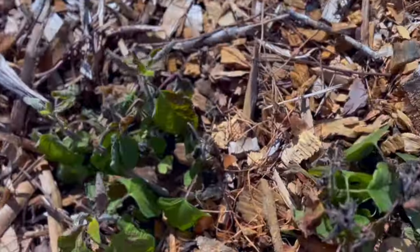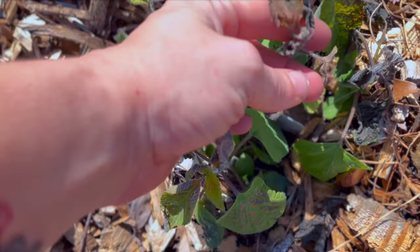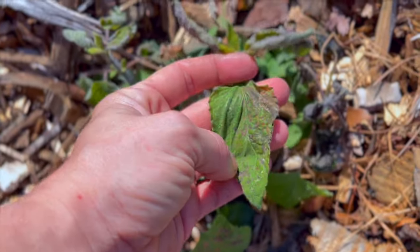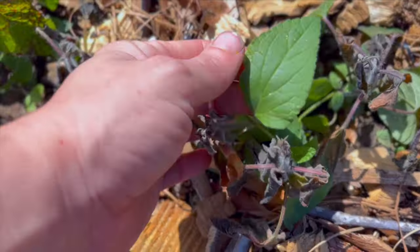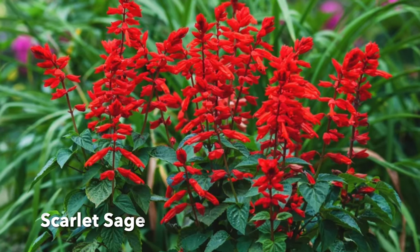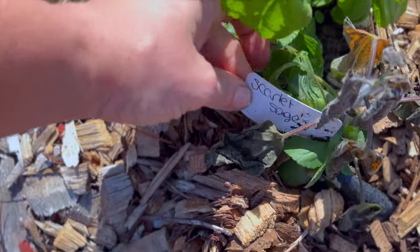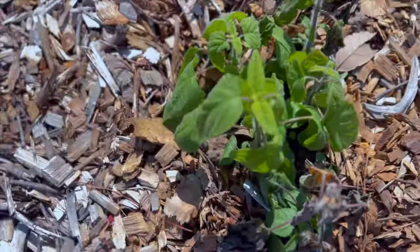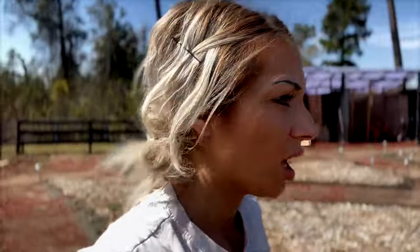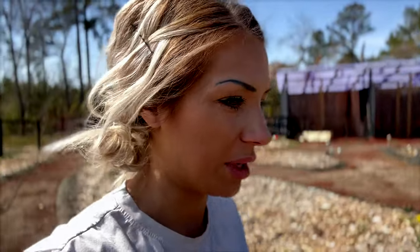It looks like my scarlet sage got a little bit of damage when we dipped down. I think it was like 34 the other night. So this right here, this is scarlet sage, and you can see it got a little bit of damage on the leaves, but the ones on the bottom are okay. So scarlet sage and sage in general is a tad bit more sensitive to the frost. So yeah, we'll have to just see how these do. I do have more scarlet sage plants, so if need be, I could replace them.